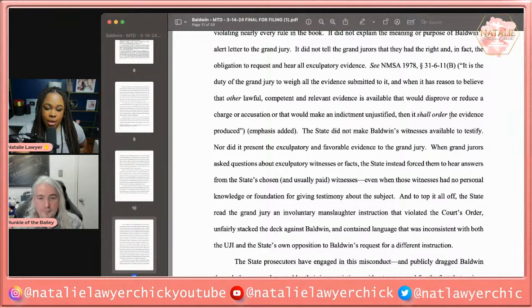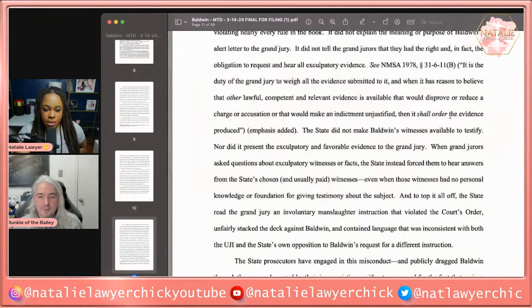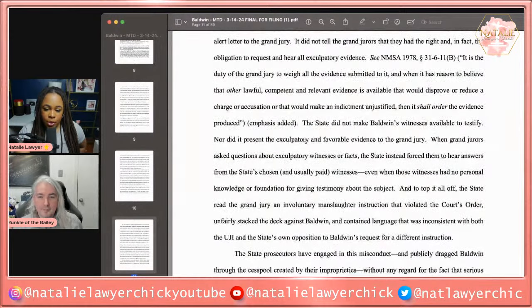The state did not make Baldwin's witnesses available to testify, nor did it present the exculpatory and favorable evidence to the grand jury. When grand jurors asked questions about exculpatory witnesses or facts, the state instead forced them to hear answers from the state's chosen and usually paid witnesses. I'm assuming that's police. Even when those witnesses had no personal knowledge or foundation. Experts.